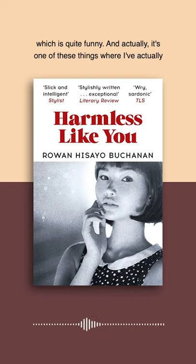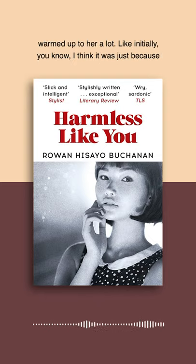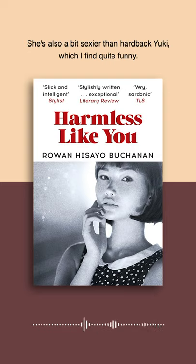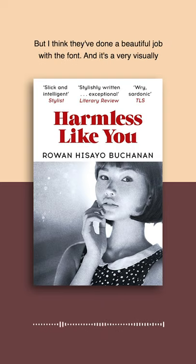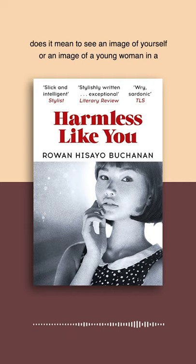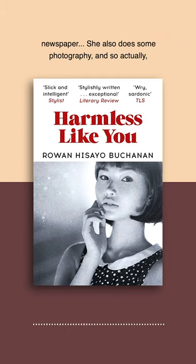And actually, it's one of these things where I've warmed up to her a lot. Initially, I think it was just because I had such a strong feeling in my gut about what she would look like. She's also a bit sexier than hardback Yuki, which I find quite funny. But I think they've done a beautiful job with the font, and it's a very visually striking image. And there's some stuff about newspapers and what it means to see an image of yourself or an image of a young woman in a newspaper. And she also does some photography, and so actually I ended up warming up a lot to this cover despite my initial grumpiness.